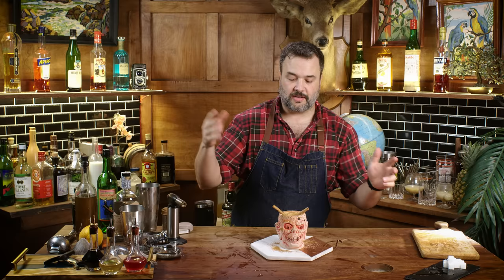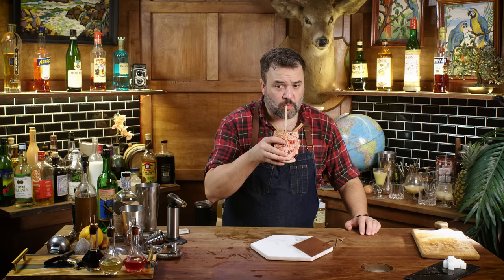And there you have our tiki nog. I'm gonna drop my 2 sugar cubes in and my cinnamon sticks, and that's it. I think we're all done there. Let's see how this tiki nog came out. I like it a lot.